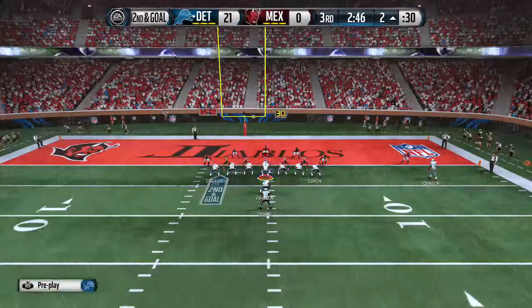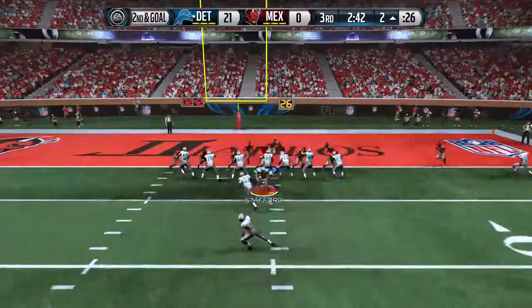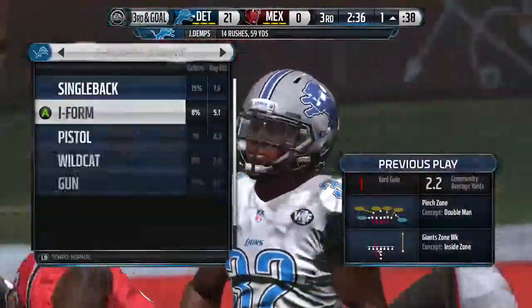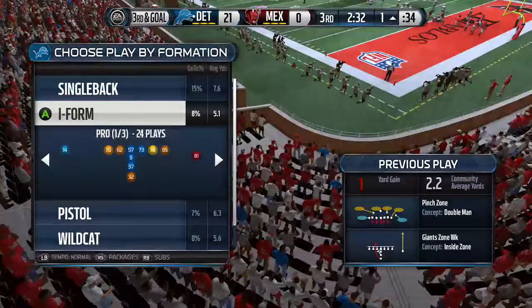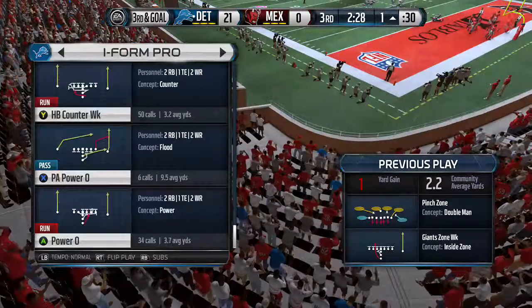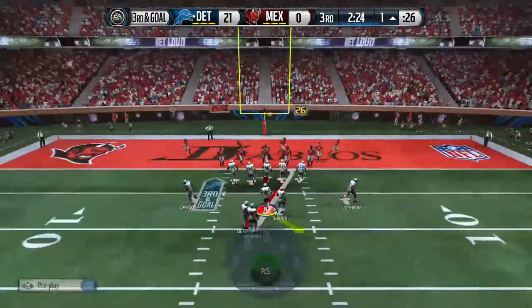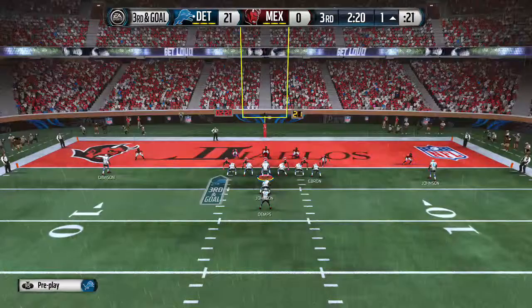The long drive continues. Second and goal from the two. Right back to him one more time. That's a gain of only a yard. Jim, I love these situations. Third and goal. What are they going to call? They're going to run the football. They're going to go with a pass. And if it is a pass, I would look for something quick. The ball just a nose outside of the goal line. Marching down the field and taking their time.